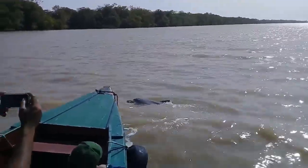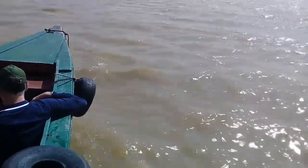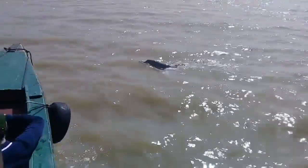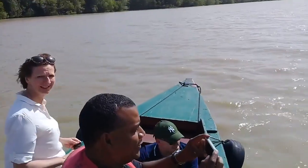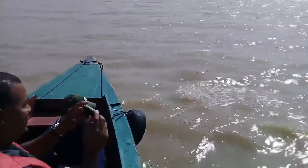By the way, the type of dolphins that you're going to see are the Amazonian ones, not the Flipper-like Florida, Miami dolphins, but our very own pink Amazonian dolphins.